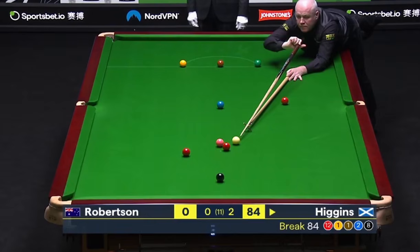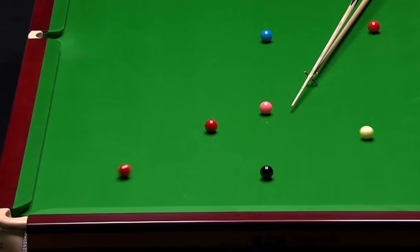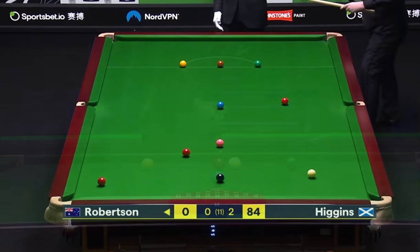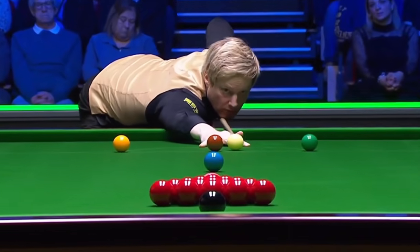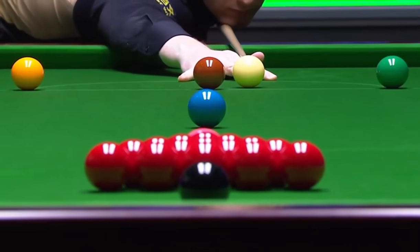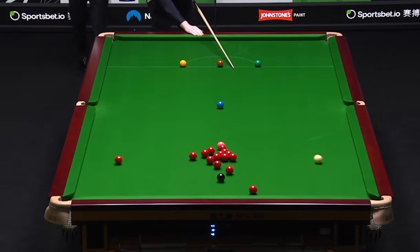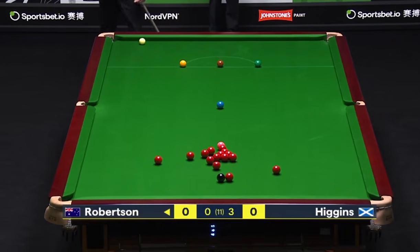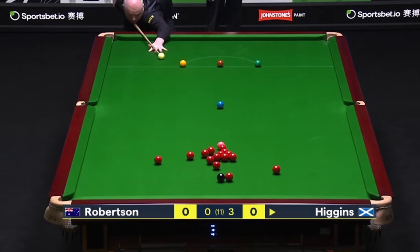Back in 165, I don't know if lightning would strike twice. I mean, we're still away, but John's in control. Higgins, no question about it, 3-0, and Robertson showing no real signs of having any involvement in this match thus far. And again, showing signs there. He does look a little at sea to me.